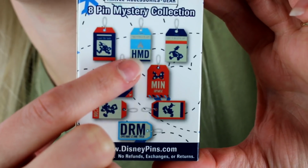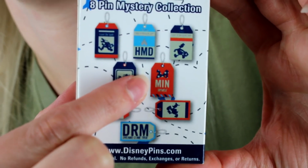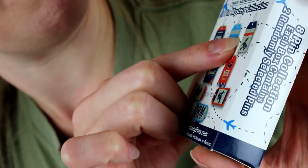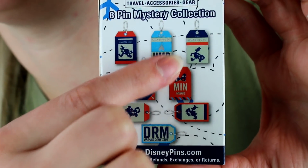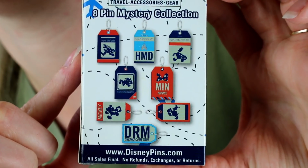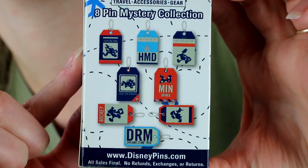The ones I would most hope for though, in terms of new ones, would be this mini bow tag, and then maybe the Donald. I think that's Donald. Oh, nope. Sorry, that's Daisy. I had to look a little closer. There's Donald. But really none of them would be bad. I think this is an overall super cute set. And I like to travel, so I don't mind a little nod to it in my collection. There's one here too, just like the HMD and the MIN ones I like, DRM for Dreams Come True. That would be another one high up on my list.